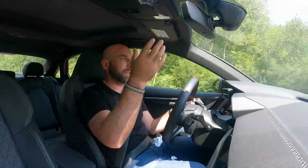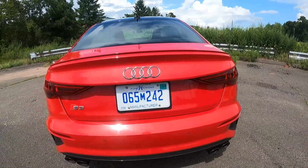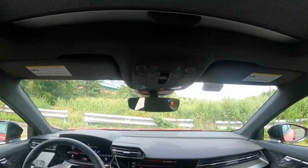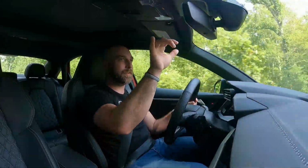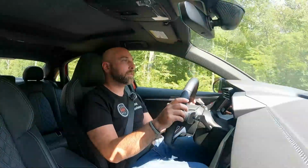But the visibility out the back window is a little bit on the smaller side. It is a small sedan, it's a compact sedan. And this mirror seems like it's a little bit small. It's exactly the right width for the back window. I wish it was just a little bit wider, but the visibility out the back is pretty solid.